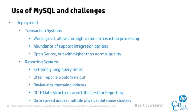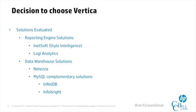And it's an open source product, but it's got higher than normal quality than most other open source projects. We've never had to mess around with the source code of MySQL, and it's been a very stable platform for us. Now, with reporting systems, that's where MySQL doesn't really work for us very well. So we have extremely long query times because of the amount of data that we have in our systems. Oftentimes reports would time out for our clients, especially the larger clients, with multiple transactions that they're trying to run a year. It's very possible with MySQL that they would not get those results back. And that was causing a support issue for our clients and our affiliates.